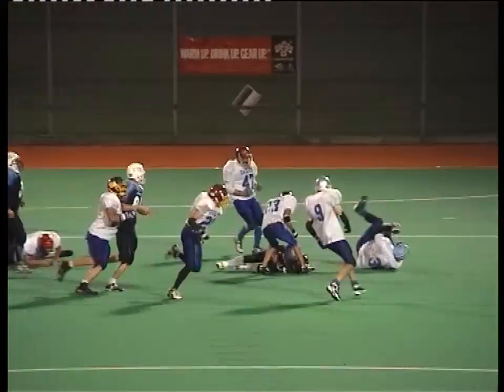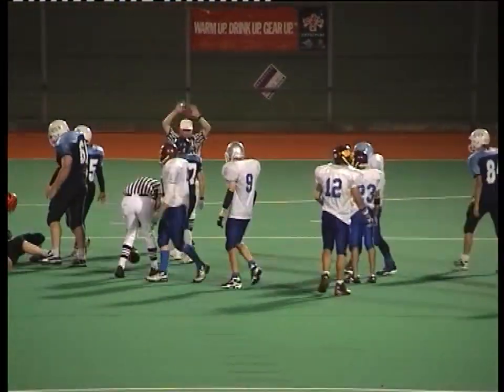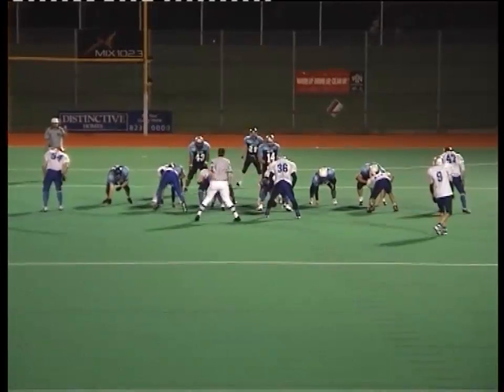Suwala, and the handoff to Asher. He's tripped up over on the left-hand side by number 54. You can have those chains moving on the far sideline.